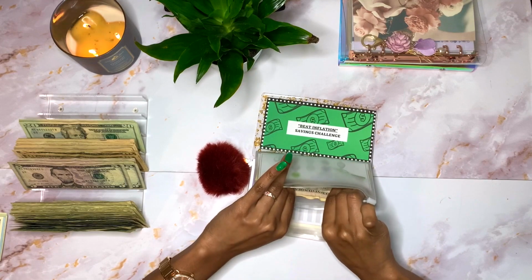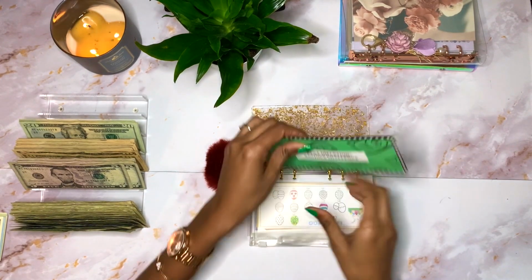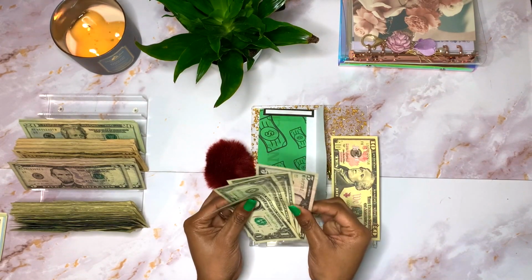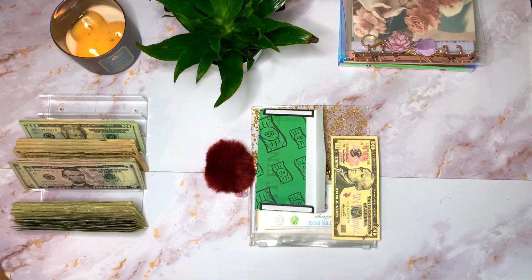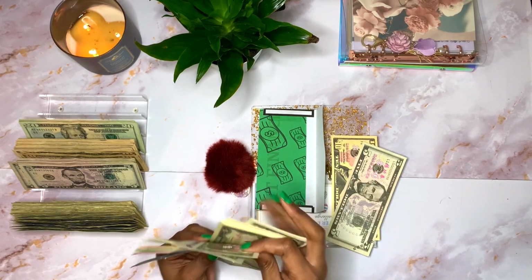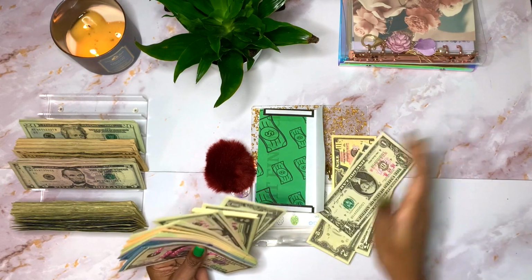Oh, I know what I can do though. So the Beat Inflation Savings Challenge, I have $8 in real money. I need to put prop bills in here. So we've got 5, 6, 7, 8. So I need a 5, 7, and 8. There we go.